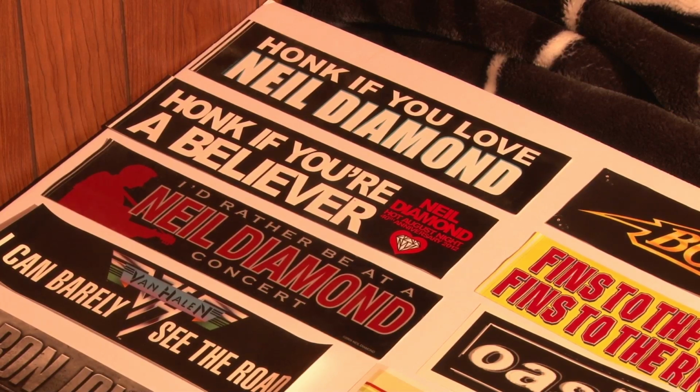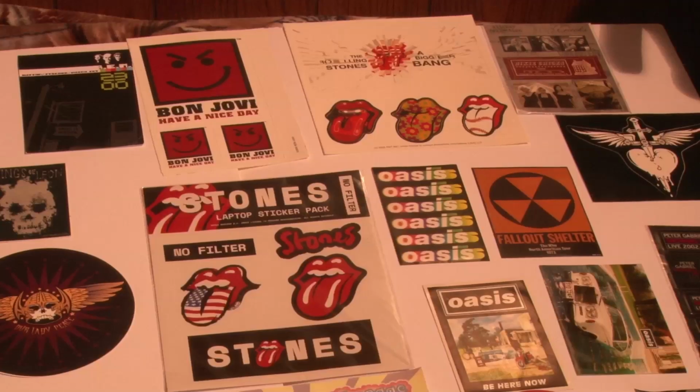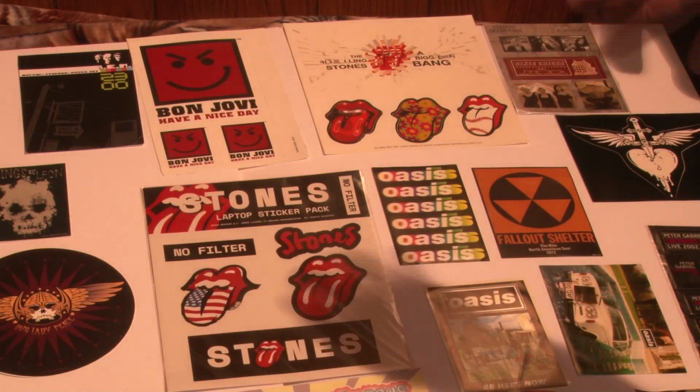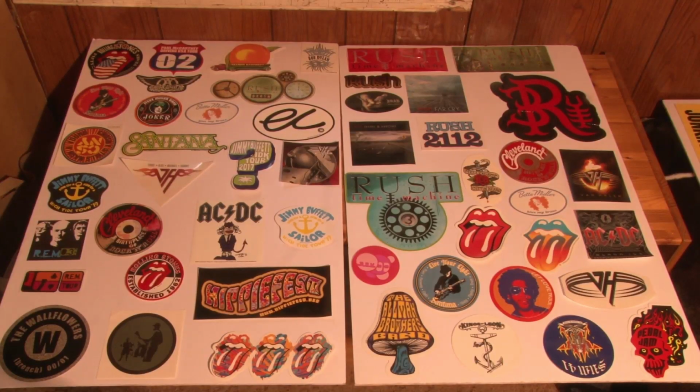And a common bumper sticker is, as you can see, 3 different Neil Diamond bumper stickers, because I guess the Neil Diamond fans like buying the bumper stickers, but it's a rarity to see that many bumper stickers for all the shows. So some of the most colorful stickers are Katy Perry, as you can see there. And as you know, most Stones stickers are basically the common Stones ones with the tongue. They don't do much of anything else, but always have those type of stickers. So these are some of my better concert stickers because they have better flavor and color and design.